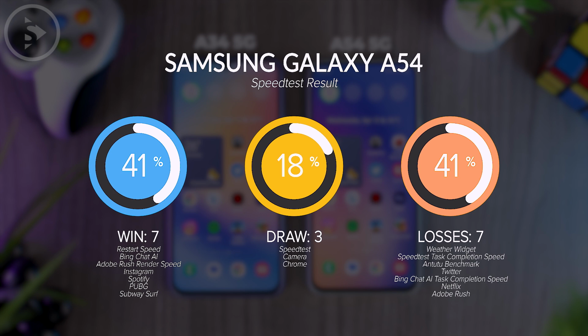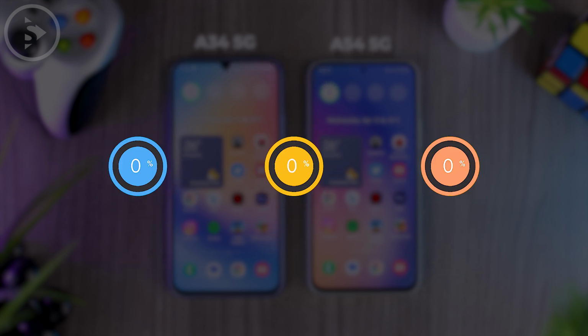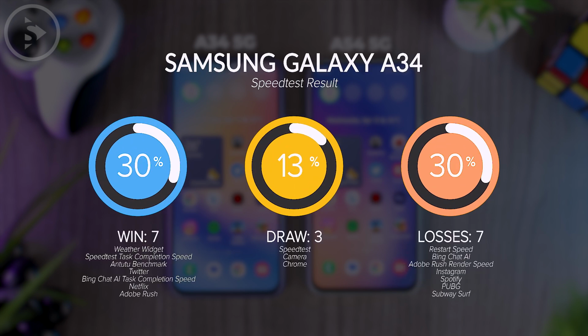And for the Samsung Galaxy A34, the performance is not far behind the Samsung Galaxy A54, and it can quite match it in the results of this speed test comparison.